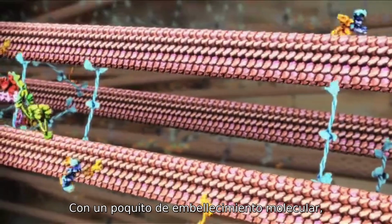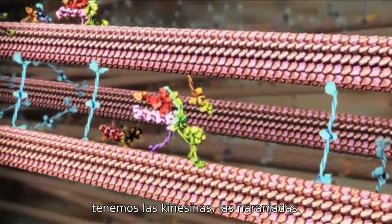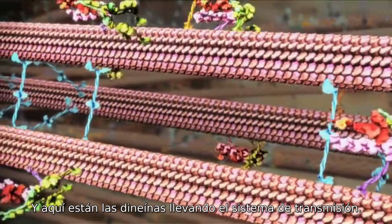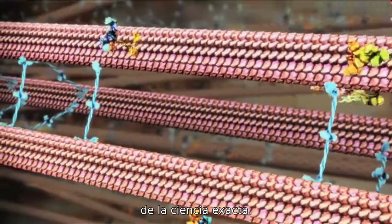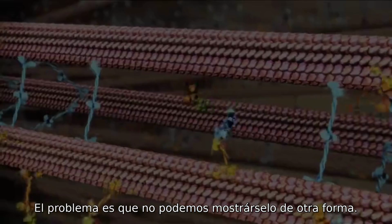So with a little bit of molecular eye candy, we've got kinesins, which are the orange ones. They're little molecular courier molecules walking one way. And here are the dynein. They're carrying that broadcasting system, and they've got their long legs so they can step around obstacles and so on. So again, this is all derived accurately from the science. The problem is we can't show it to you any other way.